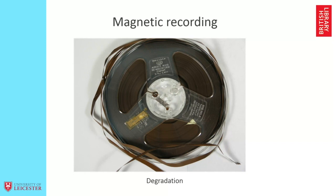And polyester tape breaks down in a different way. It can take on moisture, and the oxide layer becomes sticky, and it's known as sticky shed syndrome. There are various things that can cause it. It's not just the moisture taken on from the atmosphere, but chemically the tape can break down as well. So a tape could be stored in perfect conditions, but just because of the batch it was made from, it will break down and become sticky.